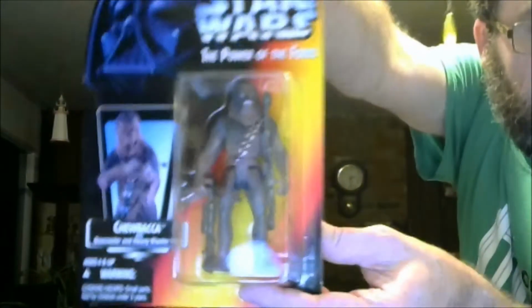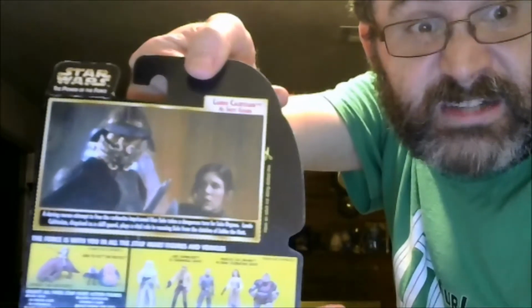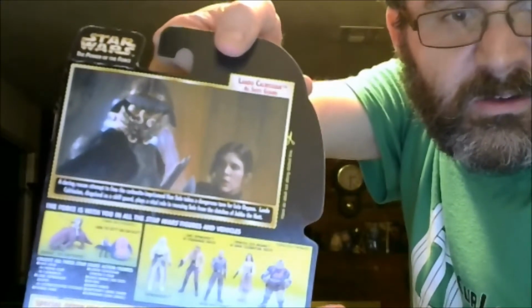Here's Chewbacca again. '95 Darth Vader figure. Lando Calrissian in the Skiff Guard disguise with this freeze frame slide. It's just this image of him taking Leia up to Jabba the Hutt, since she's now Jabba's slave girl. So she ended up in this sexy little bikini outfit. And as you can see, this one has the slave chain that comes on and off around her neck.